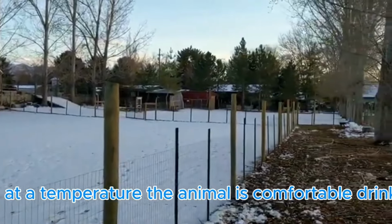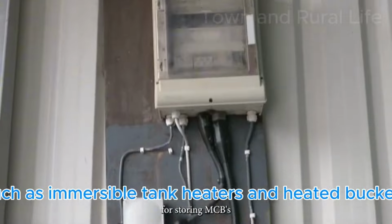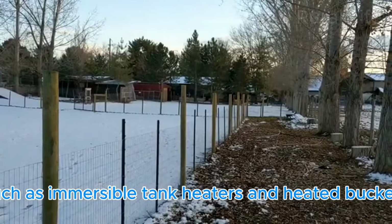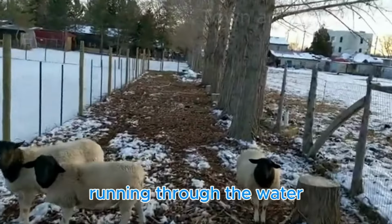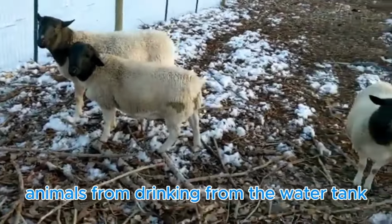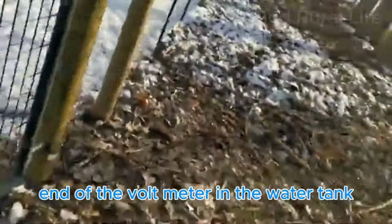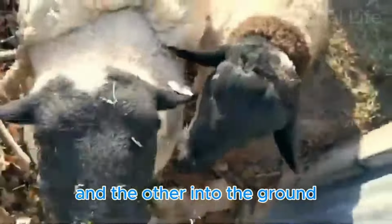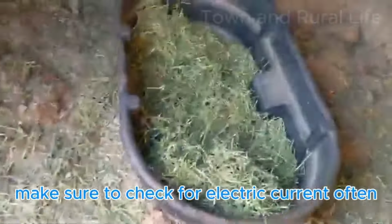is comfortable drinking. Products that utilize electricity, such as immersible tank heaters and heated buckets, should be checked with a voltmeter to ensure there is no current running through the water. Any electrical current will deter animals from drinking from the water tank or bucket. By inserting one end of the voltmeter in the water tank and the other into the ground, you will get a reading that will indicate if there is a problem. Make sure to check for electric current often.